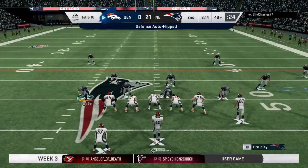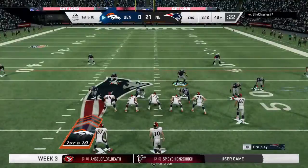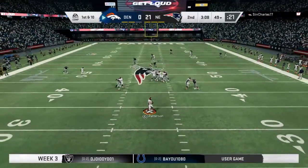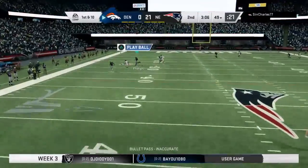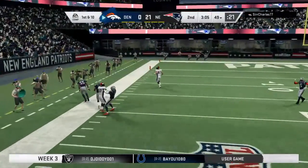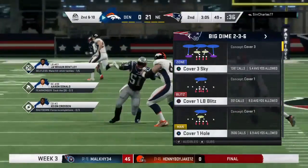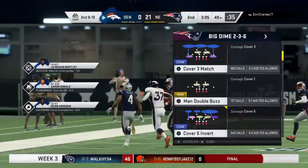Ready. Hey, Orbit, 18 Gator. Operating from the gun, Patterson. He's going to sling this deep downfield, and that'll wind up incomplete. Try to give his man room to run under it, but it's 2nd down.